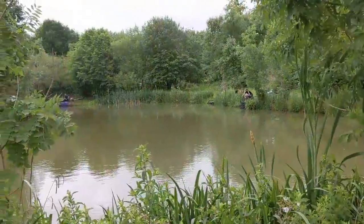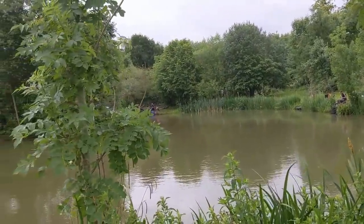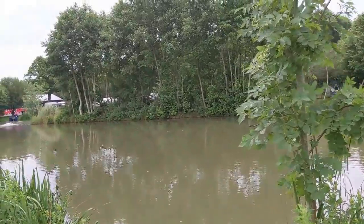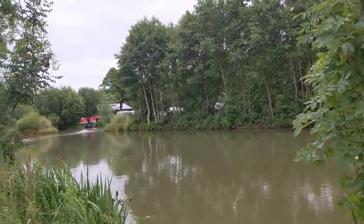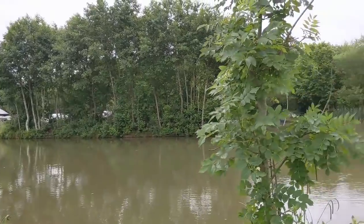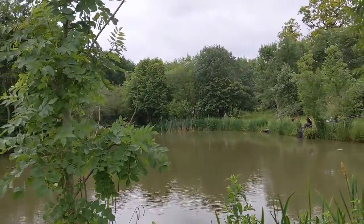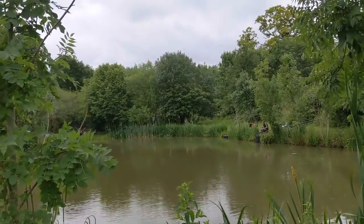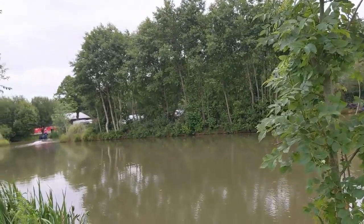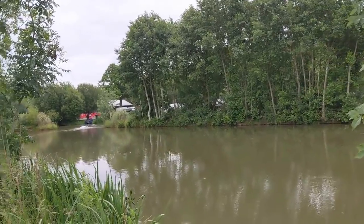The pools here at Lavender lend themselves to so many different methods. You see around the pool today, we've got the waggler going, we've got slapping going on, feeder, bomb, pole work, margin work, and everybody seems to be using different baits. There's not just one bait that this place or the fish in this place loves.